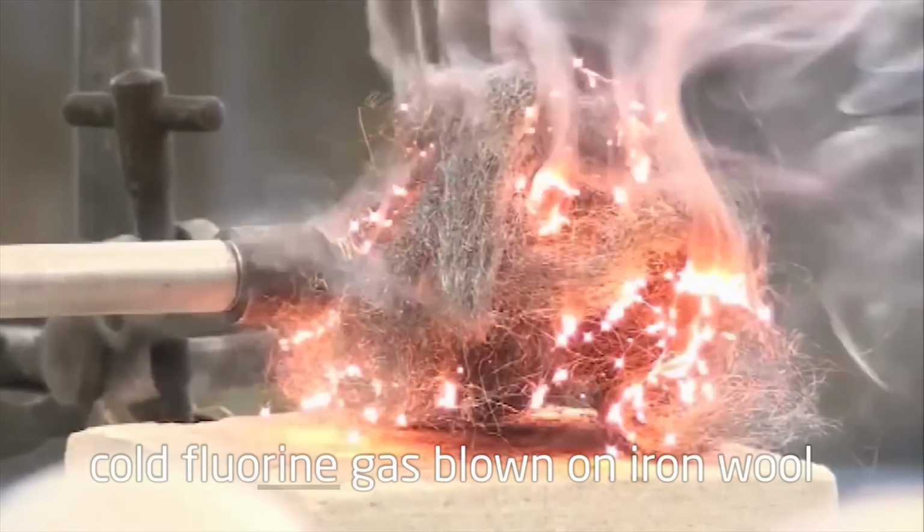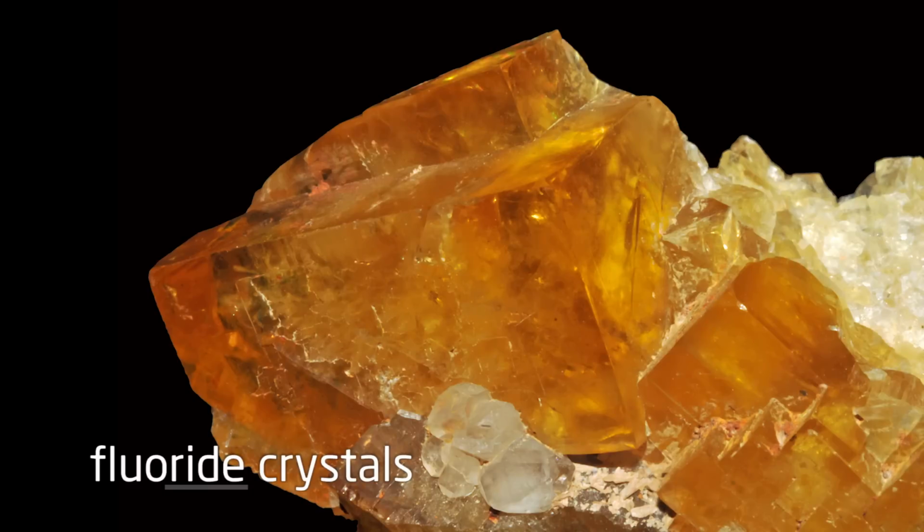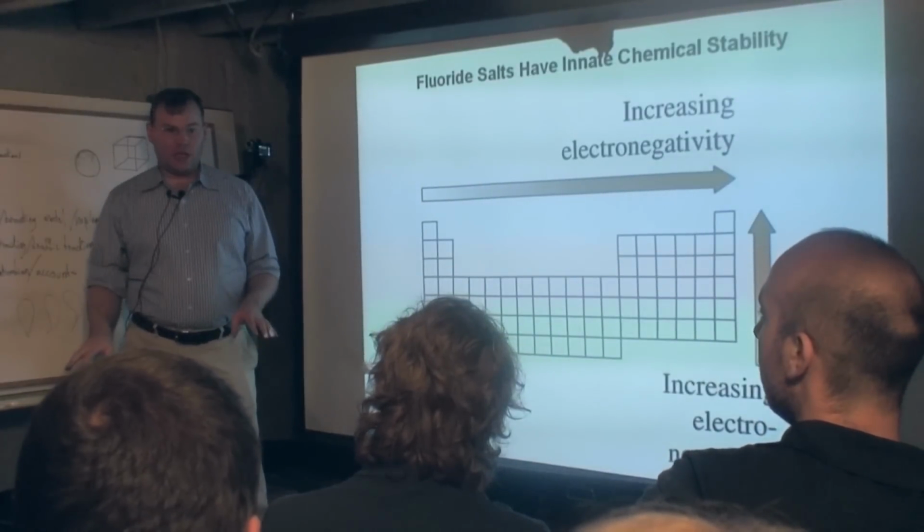Fluorine is so reactive with everything, but once it's made a salt, a fluoride, then it's incredibly chemically stable and non-reactive. Sometimes people go, oh, you're working on liquid fluorine reactors. No, I am not working on liquid fluorine reactors. We're working on fluoride reactors, and there's a big difference between those two. One is going to explode, the other one is like super duper stable.